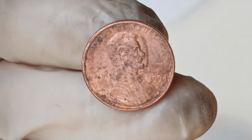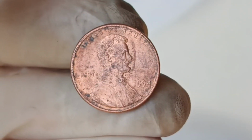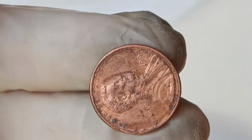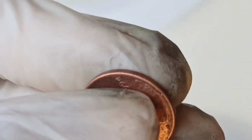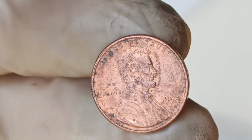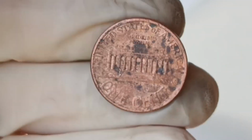Yes, you heard that correctly. A single penny, worth just 1 cent at face value, might actually hold the key to a massive fortune. Stick around, and let's uncover the fascinating history and hidden value behind the 1994 penny, and why it's so much more than just spare change.